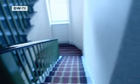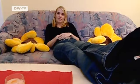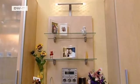Our fourth subject is also in her 20s, but that's where the similarities end. For Marit Wilke, her home is her nest. She likes warm colors and soft textures. Comfort is key here. Interior designers might call it new romantic, but they wouldn't call it Bauhaus.